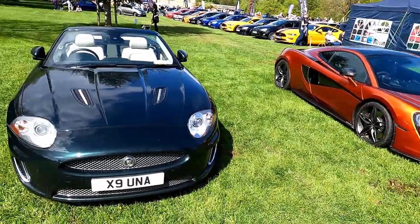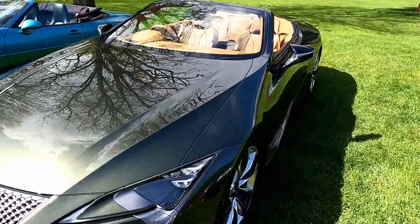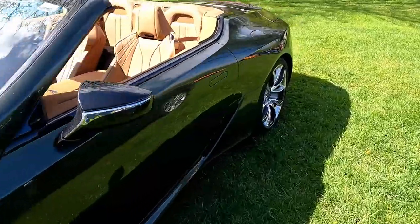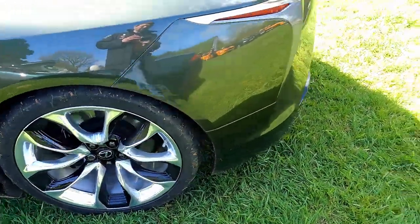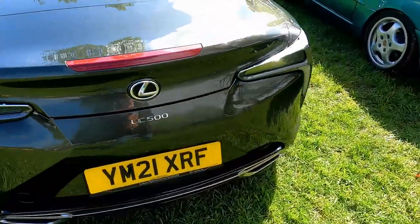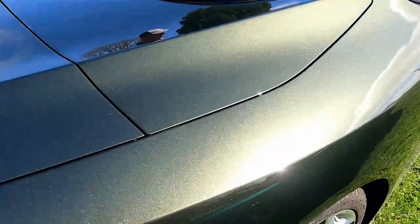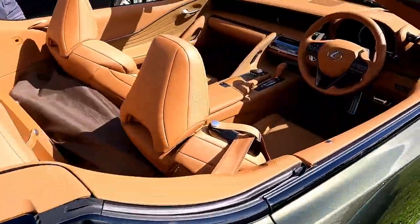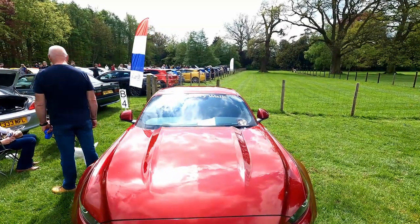Going along here, I do remember seeing this Lexus last year. I think it's got different wheels on it. Got one of those chrome ones. And yeah, this LC500 looks absolutely gorgeous in this green that's just popping. And then the interior, there's a whole herd of cow in there. Gorgeous.